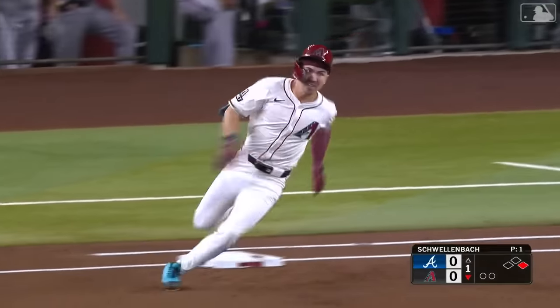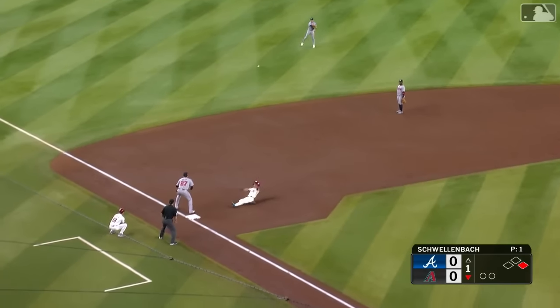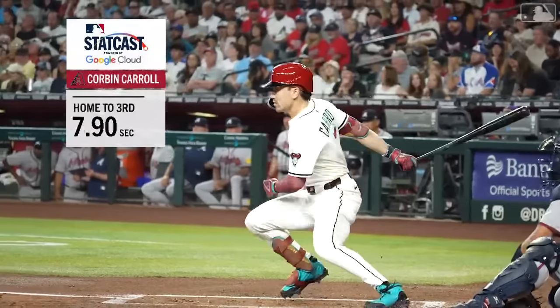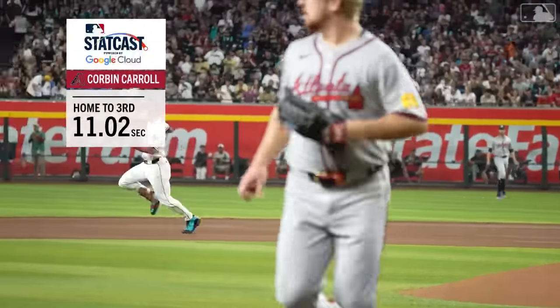Corbin splits the gap. Go, Corbin, go! It gets all the way to the wall. Carroll on the move. He's headed for third, and he's got the triple. What a way to start the ball game. Get the fans up off their seats right away. A line drive through that left side. Corbin Carroll's time on this triple that led off the game for the Diamondbacks.